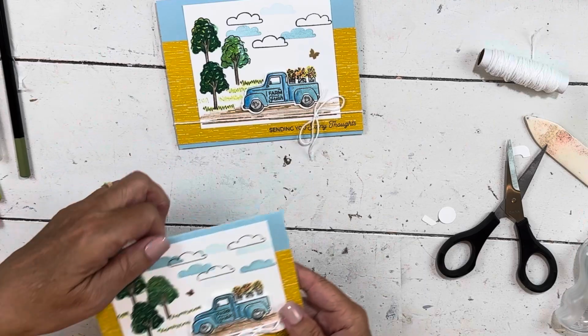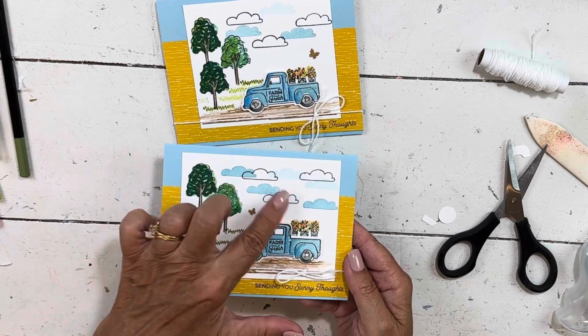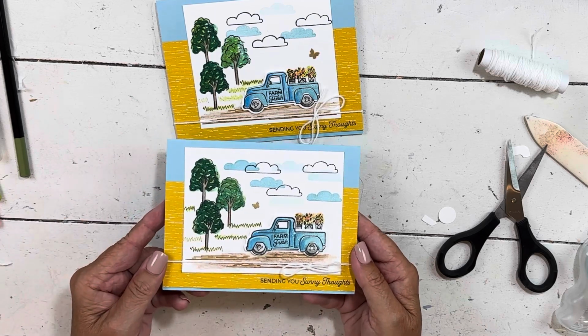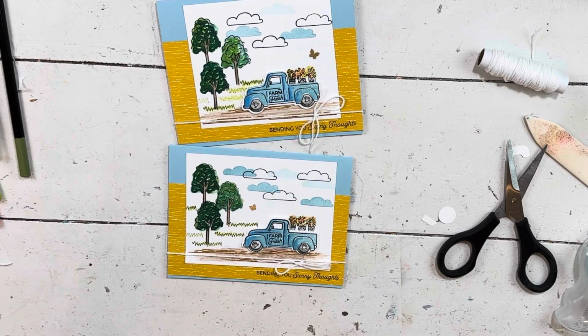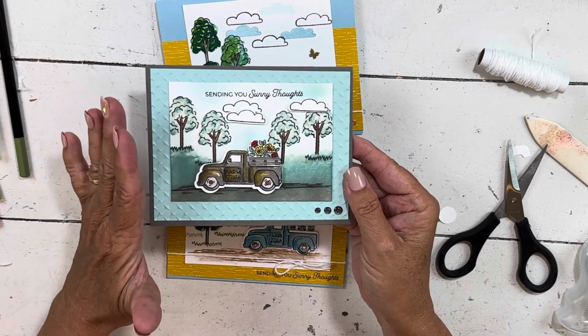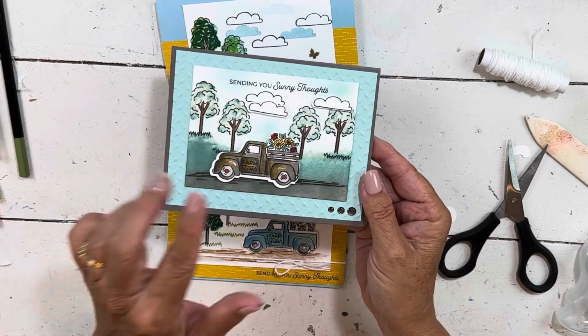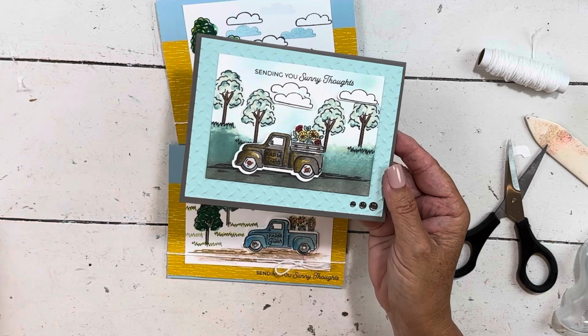Here's my other one. Pretty much the same card. Kind of hard to change that one. A little bit of different placement, but it's the same. And then let's go back and look at this one where I simply colored it in. So the trees are really where you're going to get the main thing, and then the flowers. But when you don't two-step the flowers, there are some holes. So you have to use something to color those in.